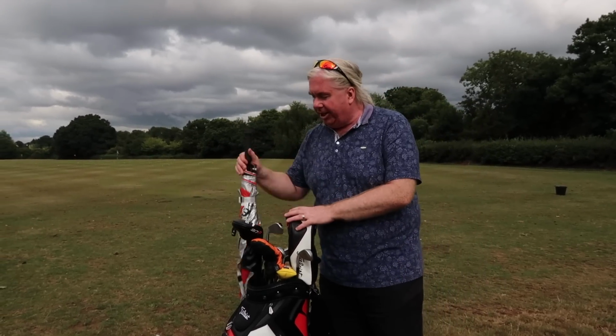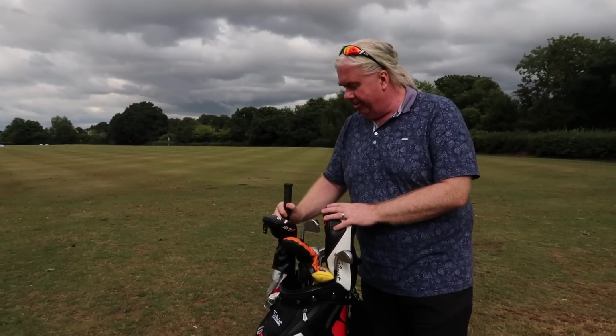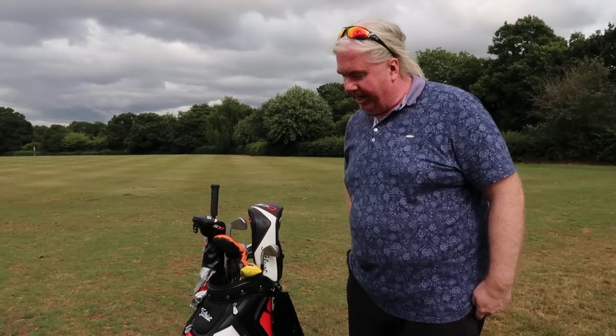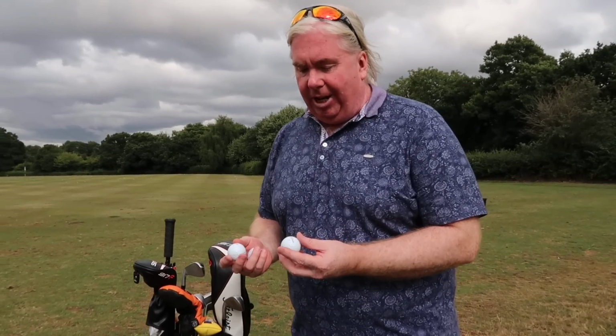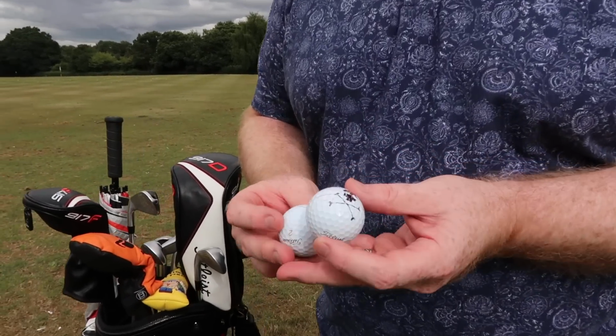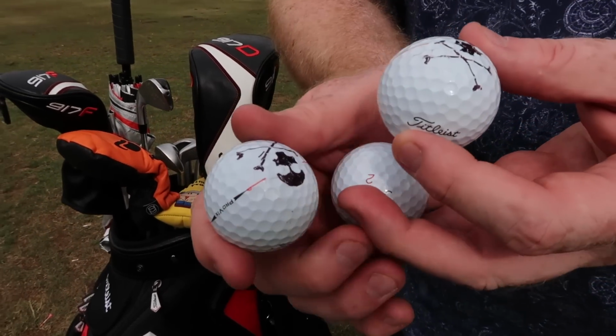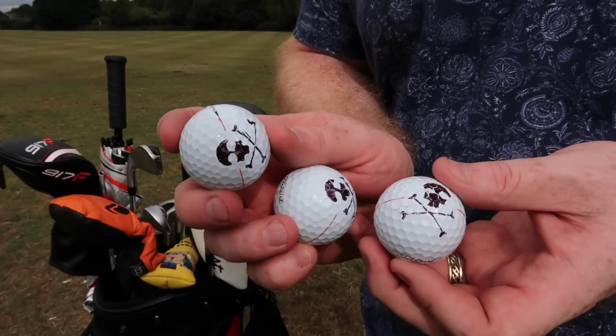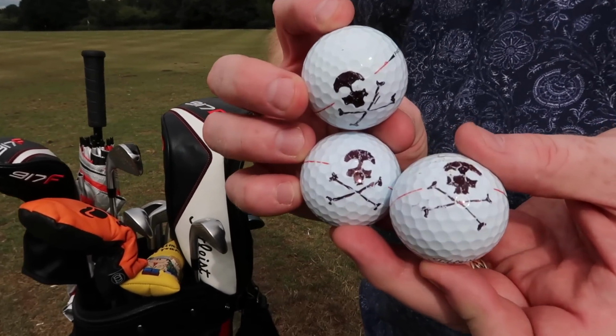I've got a big Bridgestone Golf umbrella at the moment, always handy, and drinks bottles. Golf balls, got some in my pocket at the moment. I'm using the Titleist Pro V1X when I can afford them, and as I'm a golfing pirate, not a bandit, they have skulls and crossbones on them.